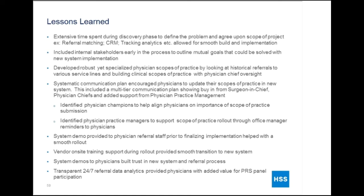On the day that we were rolling out the system, having the vendor on site with enough support to train the staff during the rollout phase was very important, and I'm happy to say that we had many vendor support staff there, and we really did not need them because of the time we spent leading into the rollout of the system. Once the system was up and running, we immediately took demos to all of our physicians.